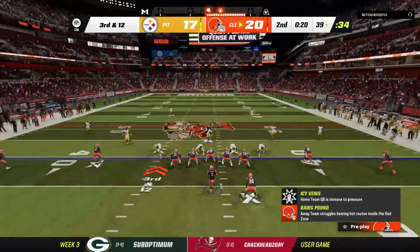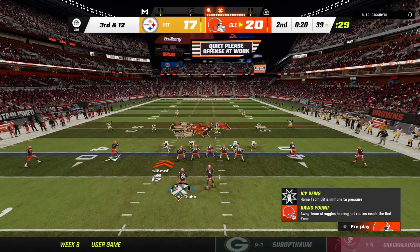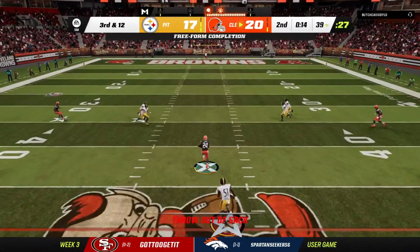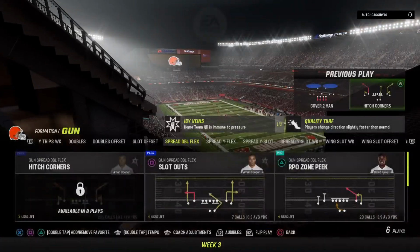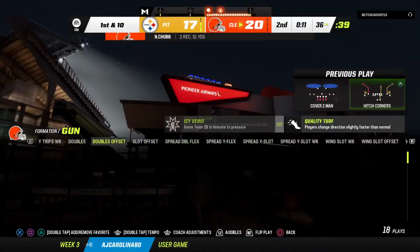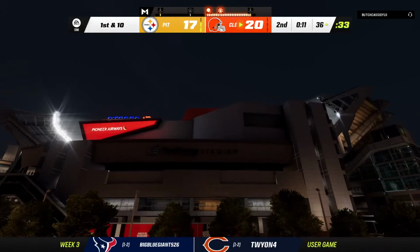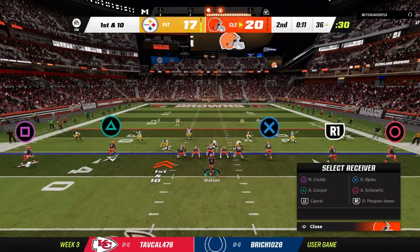And it looks like we've got a dime set here defensively. 6 DBs in the game. Now it's Watson. He's going to drop this one down for Chubb. On the move past the 40. And they'll get this well past midfield before being stopped just before the 35. Now the offense will burn their third and final timeout. And with halftime on the horizon, they'll be out of timeouts from here forward. So from the 36 now, 1st and 10.